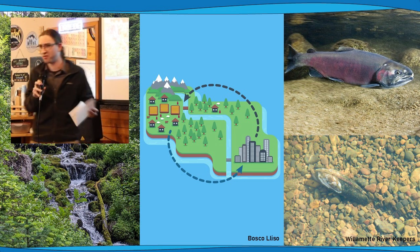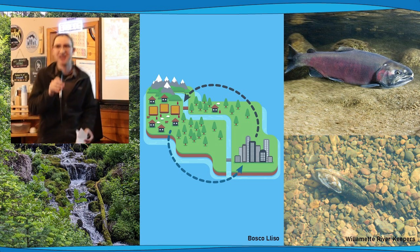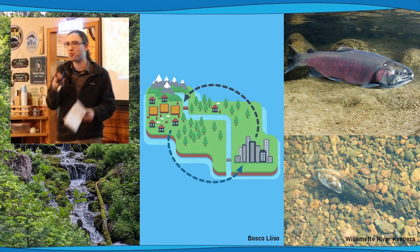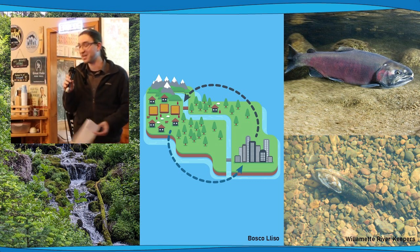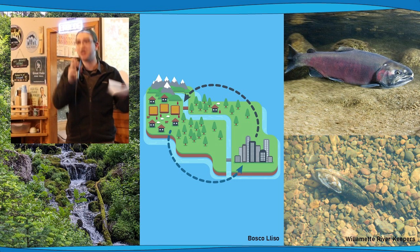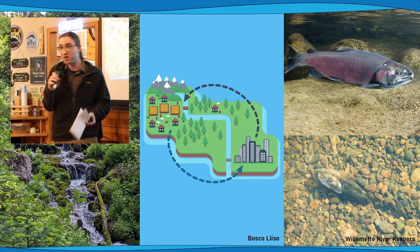I'm going to go into more detail about that in a little bit. But I want to take a brief tangent to talk about the blessing of the water quality that we have in this area. We are pretty lucky to be living in Western Oregon. Our watersheds, especially compared to most of the US and a lot of the world, have incredibly high water quality for how close our human population centers are to the water sources. It's a real blessing.